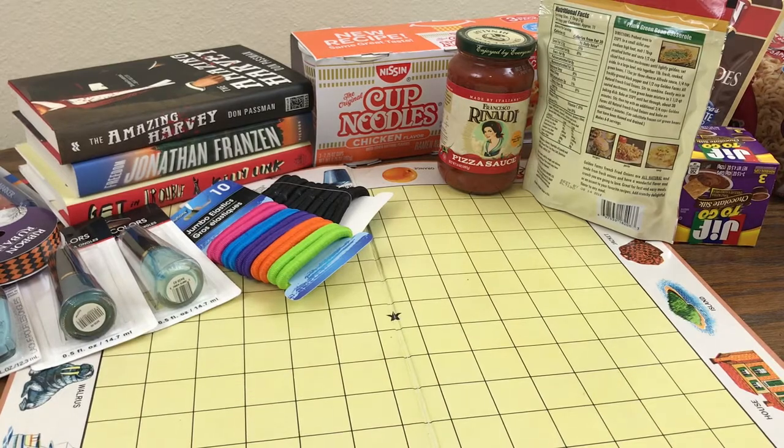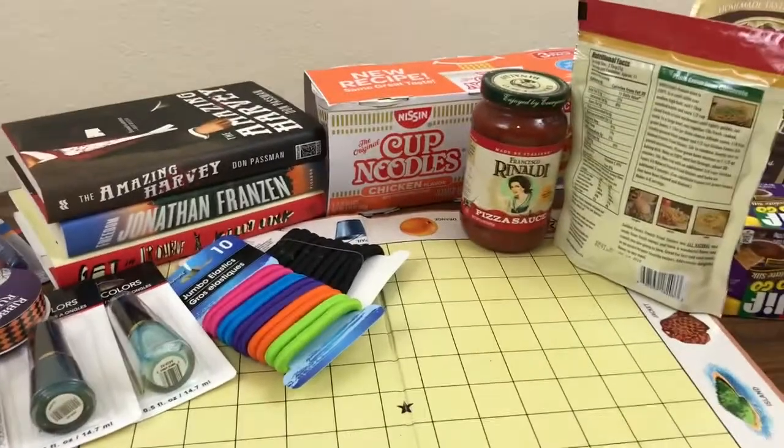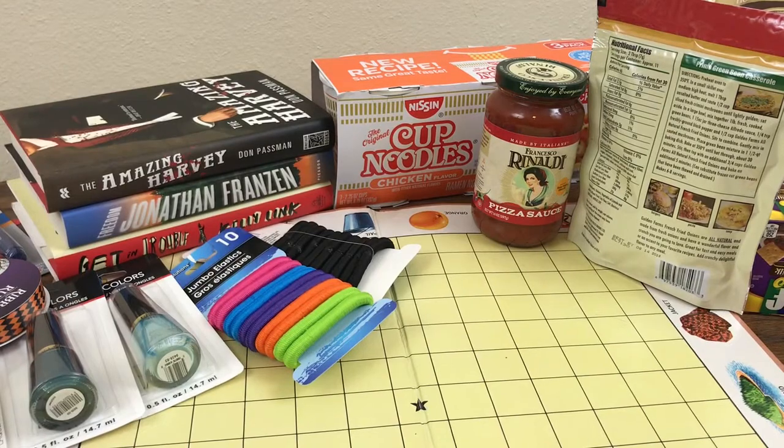I'm a little stuffed up, you guys. You kind of move in here so I can grab a couple more things.